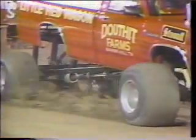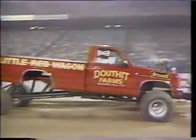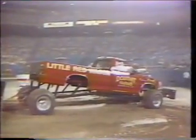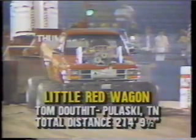And you notice at the end of it that it really lugs down. It really powers down on the end of it. But it powers down to the point that every time the tires go around, they're grabbing more ground. Look at this. He doesn't stop. It just keeps going very slow. He's not right at the end that breaks loose and spins out. He's up amongst the leaders with the Little Red Wagon. Tom Dusick, Pulaski, Tennessee, 214 feet, 9 and 1/2 inches.